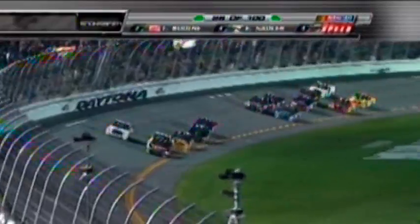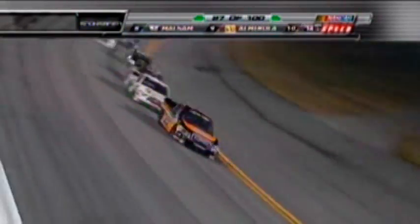Great side-by-side battle. There's Mike Skinner, the 5 on the outside. Rick Crawford, the 14 on the inside. Rick, a former winner here back in 2003. That side-by-side battle was for the 7th position. See your trucks up front, top 3 in line down on the bottom. Ricky Carmichael running 4th.